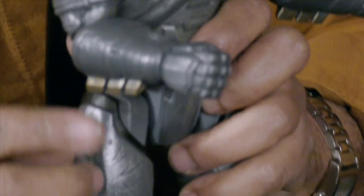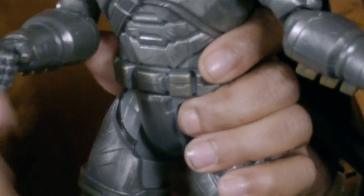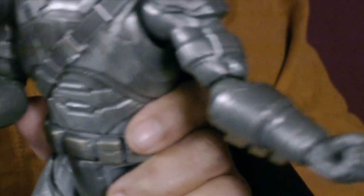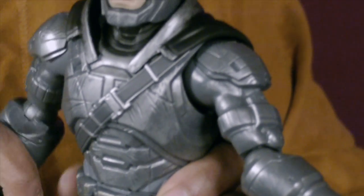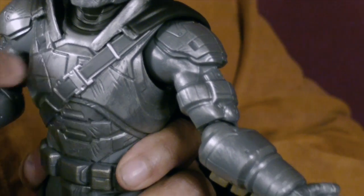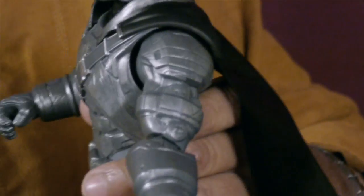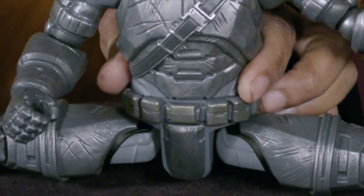Nice how they have the gauntlets. Little gold brush on the gauntlets. And he's all etched up. He's kind of dry brushed to give him that worn feeling, like this is not his first rodeo in this armor, or he's been fighting Superman already when this armor's been on. And it's got little dents and dings in it and scratched up and brush strokes all over it. You can also gap his legs about that much, get a little Van Damme split.